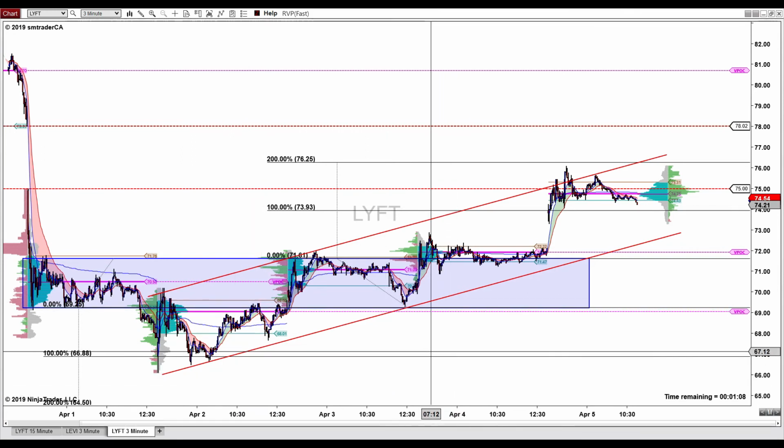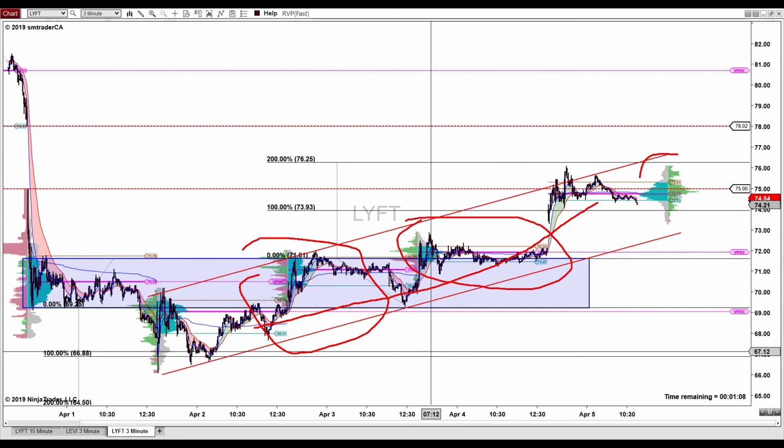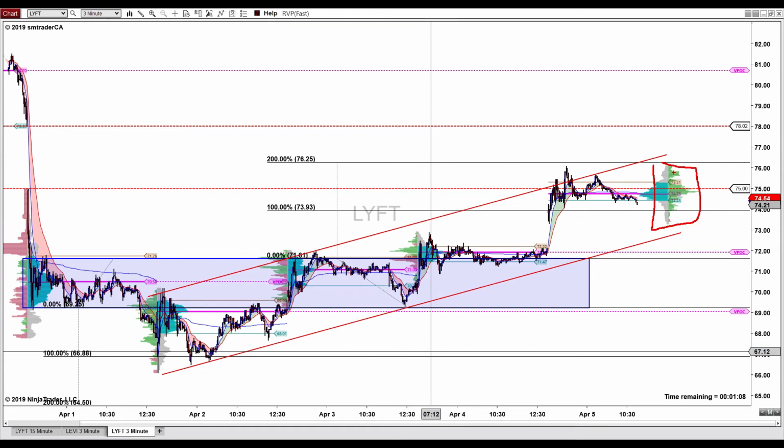But then you look at this thing, it's basically been trending up on this intraday chart, 3-minute chart here, right? So what I did is I traded on Wednesday, swing traded overnight, and got out today. So I'm done for the day on Lyft. I did a day trade on Wednesday, but it looked pretty strong. I gotta tell you, you look at this delta bar here, it's mostly green. And there's a nice distribution here, very balanced.